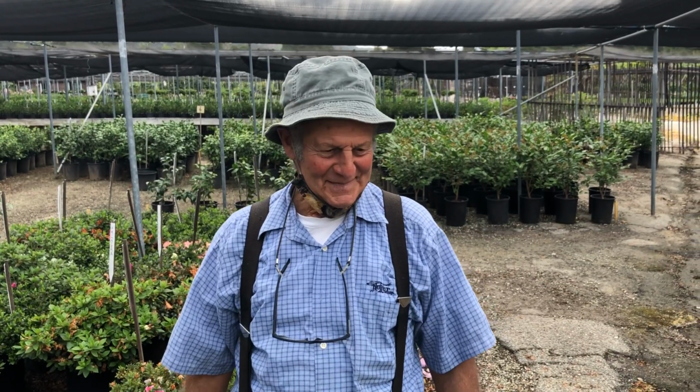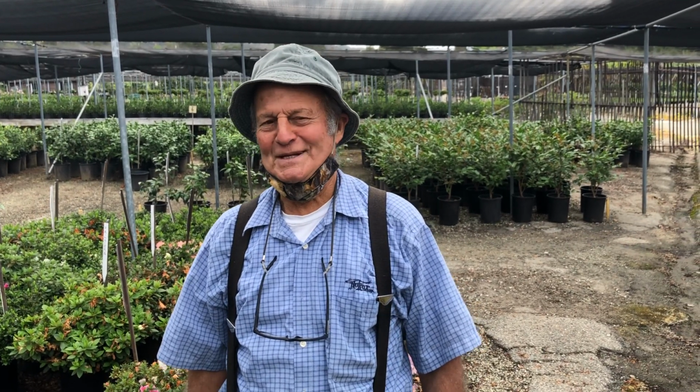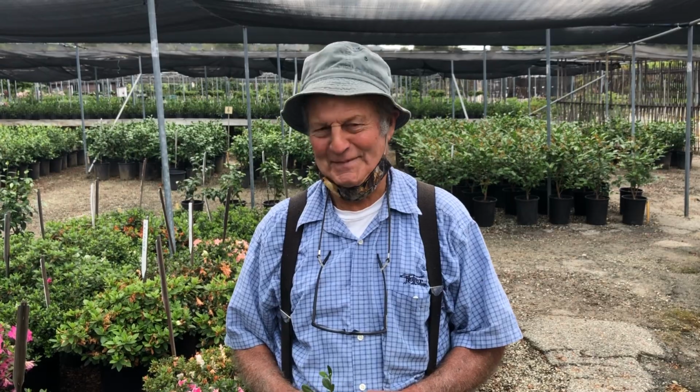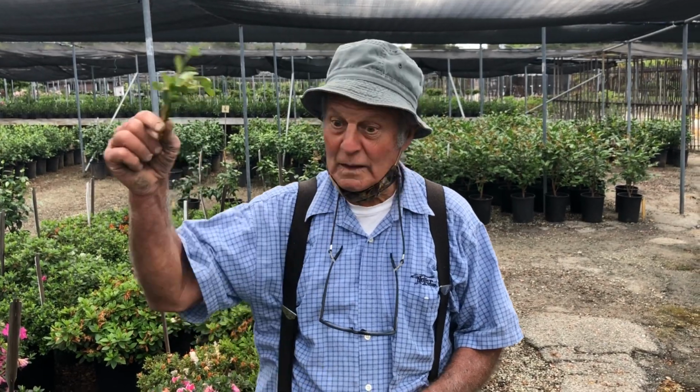You have anything right now that's in bloom? No, those ones I don't think so. I'll take a look around. We're pretty much not in bloom on camellias. There might be a stray flower here and there. Anyway, let's go to one other Satsuki place.